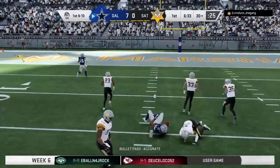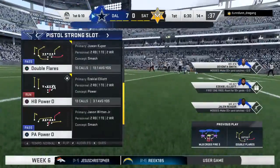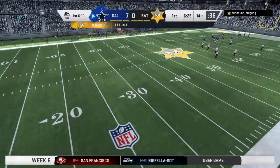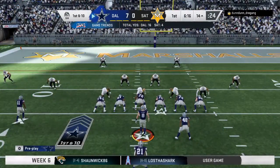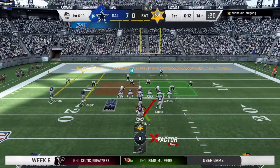A nice-looking play to start the drive down the middle and complete. And down inside the 15 he goes. It's a gain of 16 and the Dallas first down. Our game not even 2 minutes old, but a quick red zone opportunity. It's 1st and 10 at the 14.